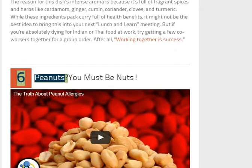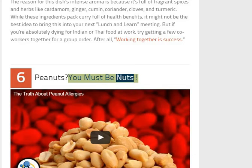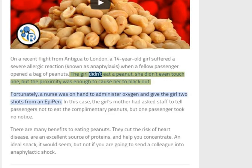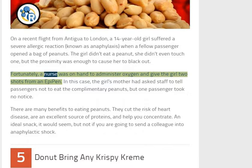6. Peanuts. You must be nuts. On a recent flight from Antigua to London, a 14-year-old girl suffered a severe allergic reaction, known as anaphylaxis, when a fellow passenger opened a bag of peanuts. The girl didn't eat a peanut, she didn't even touch one, but the proximity was enough to cause her to black out. Fortunately, a nurse was on hand to administer oxygen and give the girl 2 shots from an EpiPen.